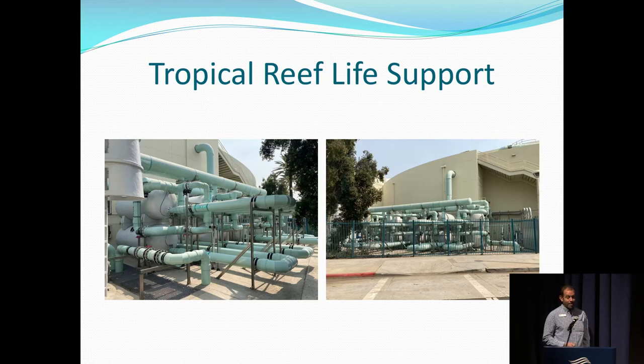So this is what tropical reef life support looks like. Nate gave us a great overhead shot of what it looks like. As you can see, it takes up a really large footprint compared to the size of the tank itself. A lot goes into making sure the water is really clean. It was so big, I had to go across the street to take a picture of the whole thing there on the right.